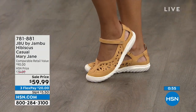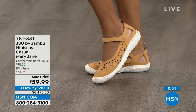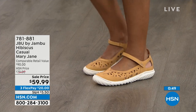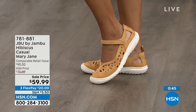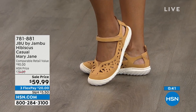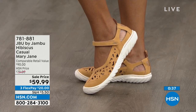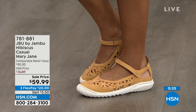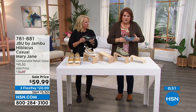If you love the idea of a Mary Jane, a Mary Jane can make the leg look a little longer. It's like a dancer shoe. When you think of the women on Broadway, they usually have the strap across the ankle. It looks so dressy, and it elongates the leg. It gives a very feminine look. If you just want to feel girly every now and then, this is the chance to feel that girliness, but do it in that Mary Jane, which is so sharp.